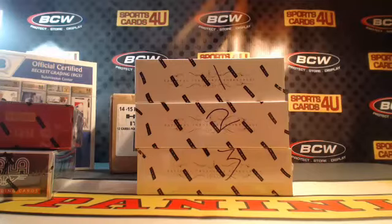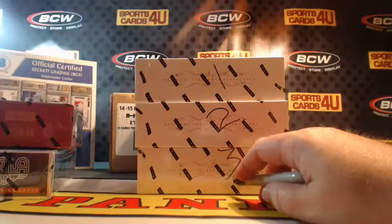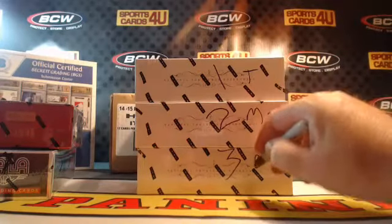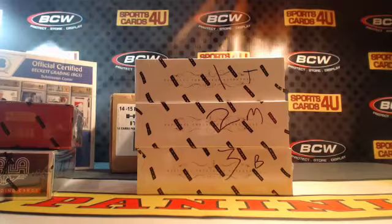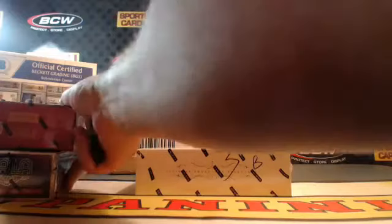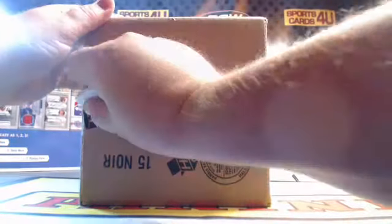National Treasures. Bradley AC1, is that your pick, number 3? National Treasures, 1, 2, 3, top, middle, bottom. His Dudeness, 3. Wow, there's sure not much weight to this break when it's all said and done.